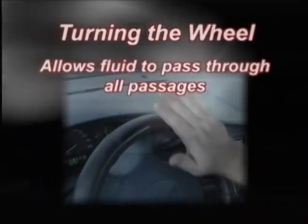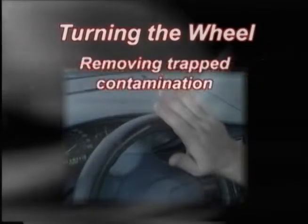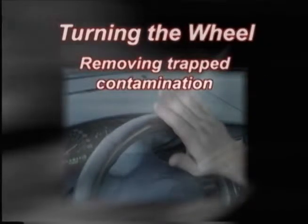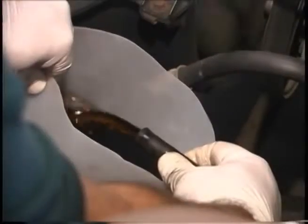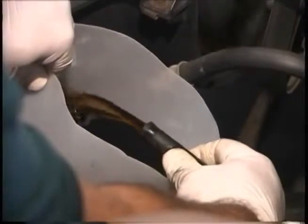Turning the wheel allows the fluid to pass through all passages in the rack and pinion or steering gear, removing as much trapped contamination as possible. Continue to crank the engine, turn the wheel, and fill the reservoir until the fluid runs clear.